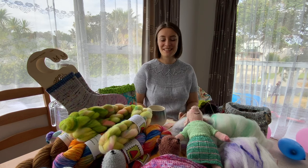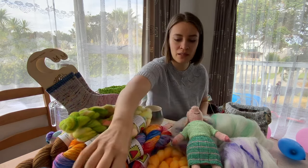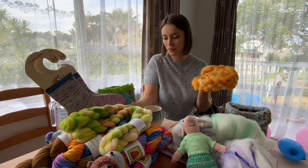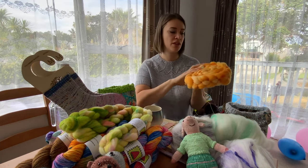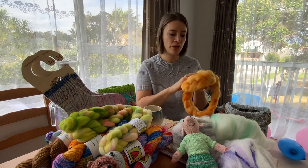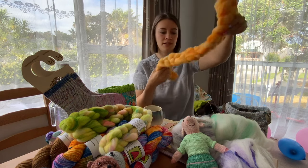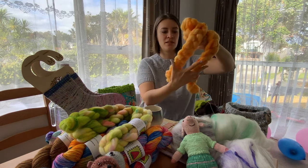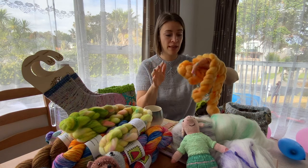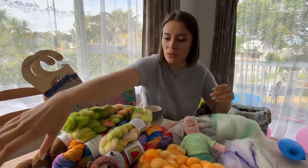And what else? Some more fiber that I dyed that is not in the club. It's just some fiber that I have in the shop. This is the, what's the name? The orange, something orange. I've been recently dyeing only the corydale and nylon. And I really love how this color, actually what I did here was I dyed it like a pale orange, and then I speckled with some more orange so that you can see these dark parts. These are the speckles.